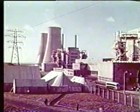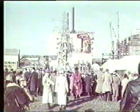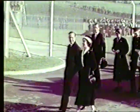The present British nuclear power program is based on the design of Calder Hall, which was opened in October 1956 by Her Majesty the Queen.